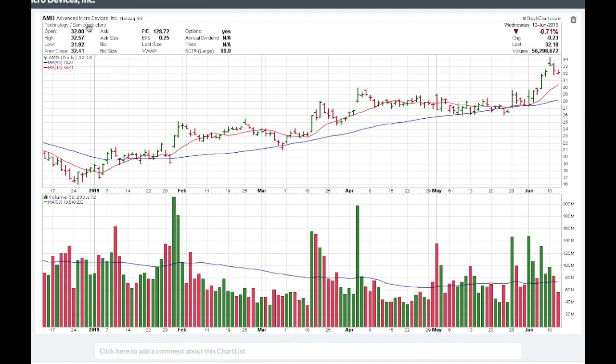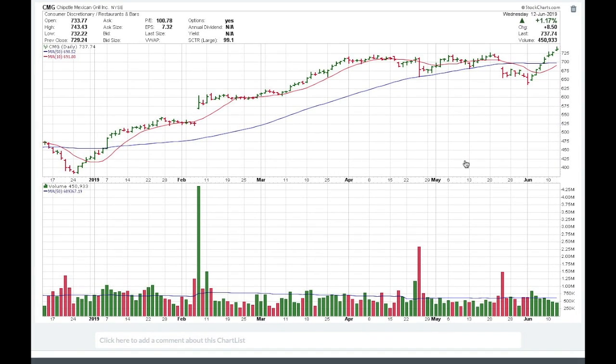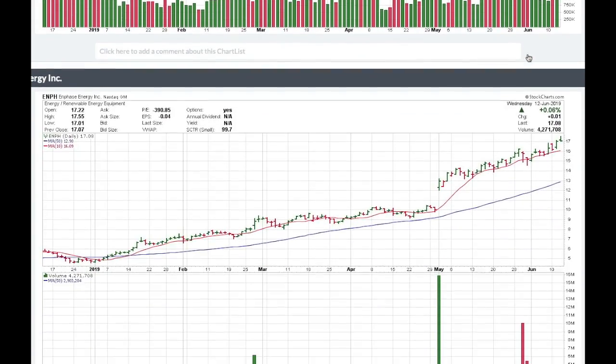Okay, top 5. Advanced Micro Devices. This is semiconductors. The stock has broken out, looks positive. Here's an old favorite, Chipotle Mexican Grill. This company really is doing quite well. They've had their problems in the past. However, the stock did go into a corrective period, has now broken out, making new highs. This is Copart, which is industrial transportation services. Very strong uptrend, looks good. So that's more of an industrial play.